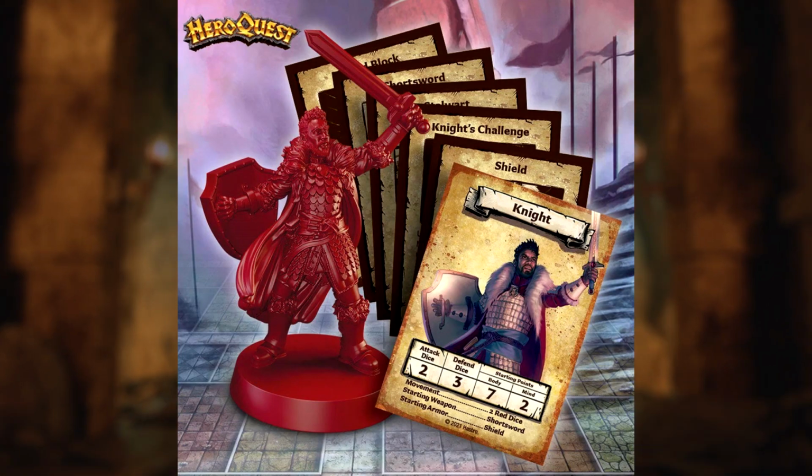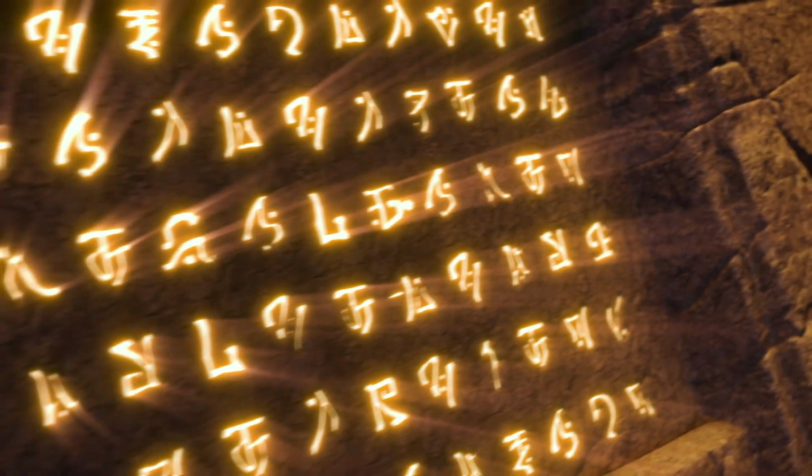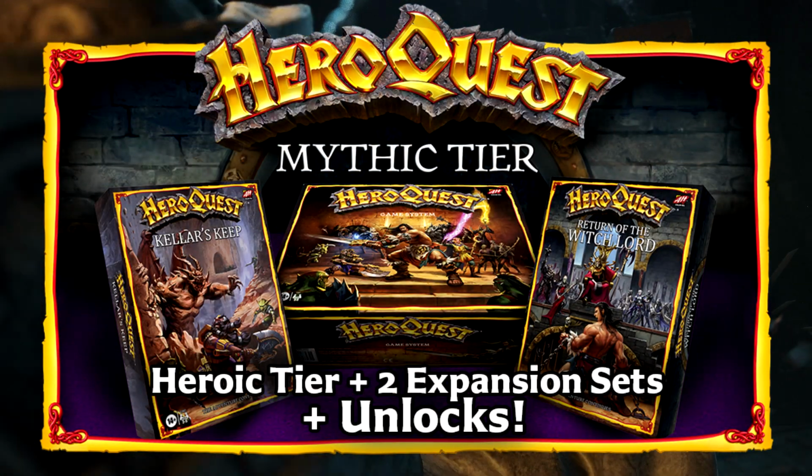Then, there's the Guardian Knight to look at next. What better way to gauge the community's response to a new hero that they weren't re-releasing from the old stuff than the Guardian Knight? Because as I mentioned in a previous video, some people may have bought the Mythic Tier just to get Keller's Keep and Return of the Witch Lord.